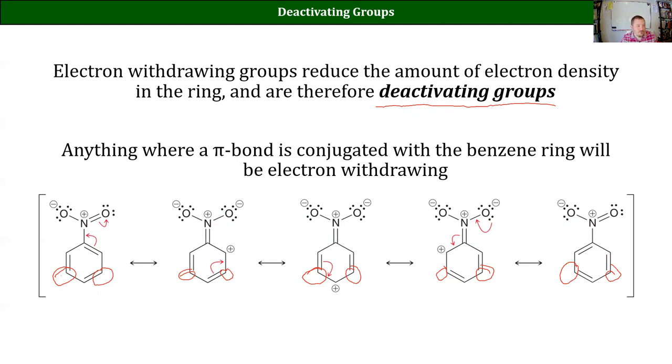So anything with a pi bond conjugated with the benzene ring is going to have a very similar set of resonance structures, which means that our new electrophile is only going to come in and be added in the meta position.